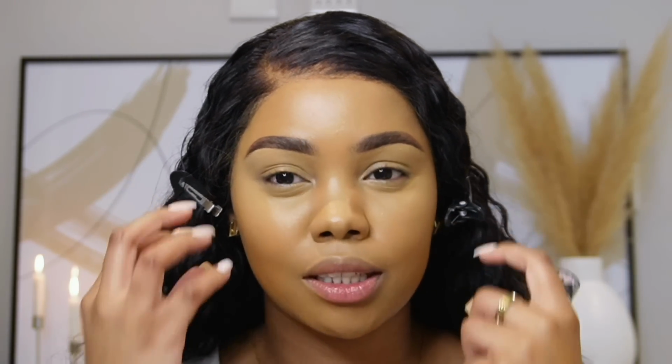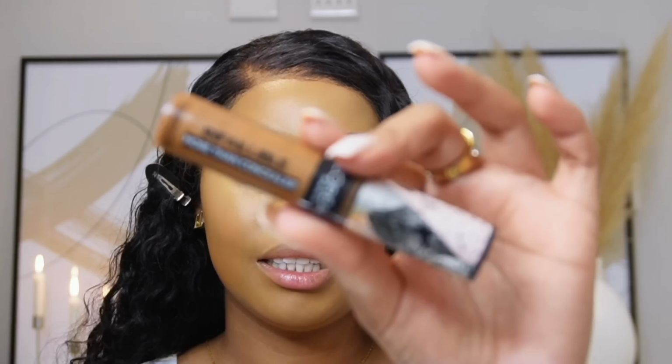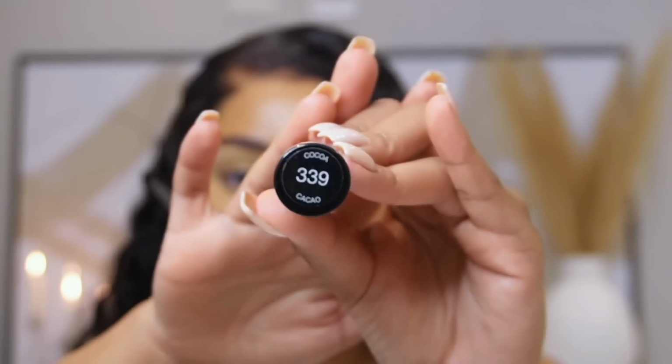So then I'm going to cream contour and bronze. I would like to say my contour is more on the bronzy side of things. It's not like a contour, it's more to warm up the face but still look like I have dimension. It looks a little bit busted up because I've been using it for over a year, maybe even more. Definitely expired, but hey, savant. I'm using the L'Oreal Infallible More Than Concealer, in the shade Cocoa.